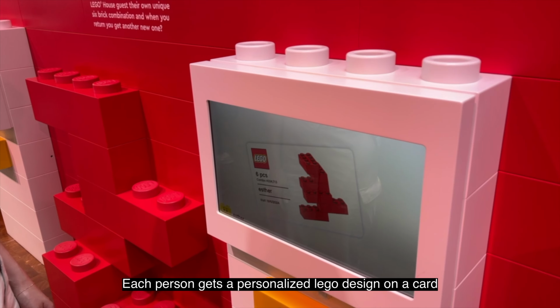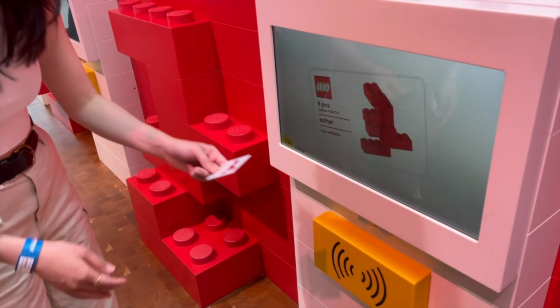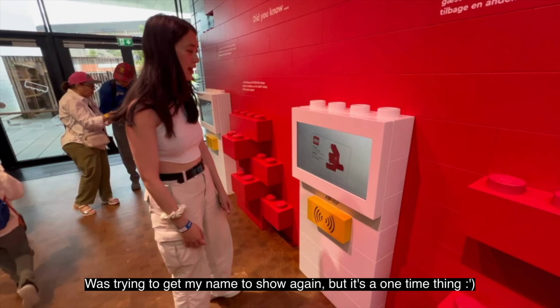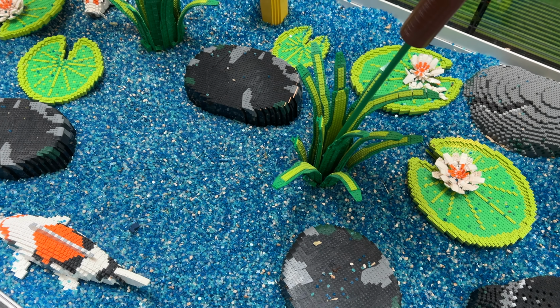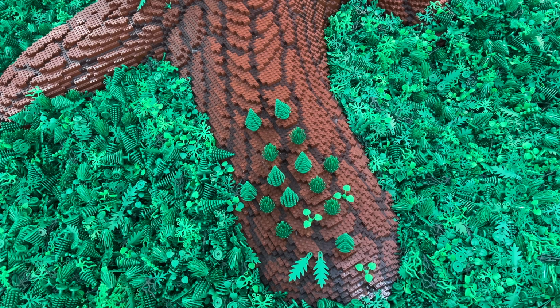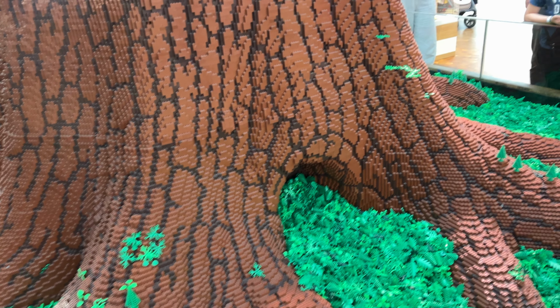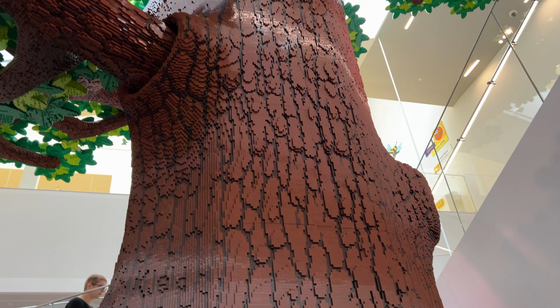Whoa, there you go. It works. This was one of my favorites, and it was just casually hidden near the elevators. This Lego tree was so tall. It was as high as at least 3 floors and had hidden details throughout.